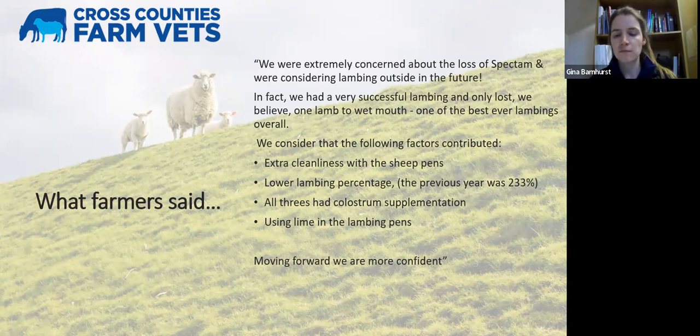So these are real examples. These are not people that have all the way along never used antibiotics. They have gone from very heavy usage of antibiotics to basically none, and with a little bit of extra effort in other areas have really made a success of it.